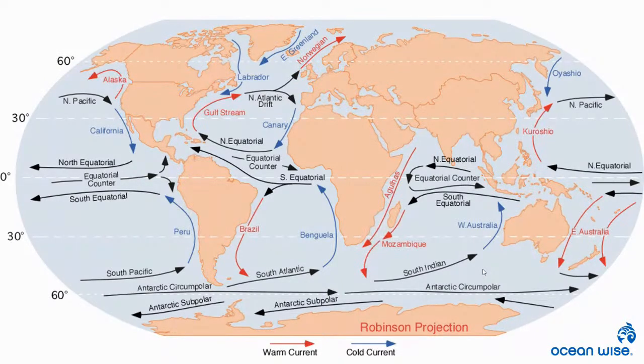So I know that in the wonderful plastic story map, there talks a little bit about these currents in the ocean, these big gyres, which are like a big whirlpool of sorts, moving very, very slowly, but they collect this garbage into these, what we call garbage patches.